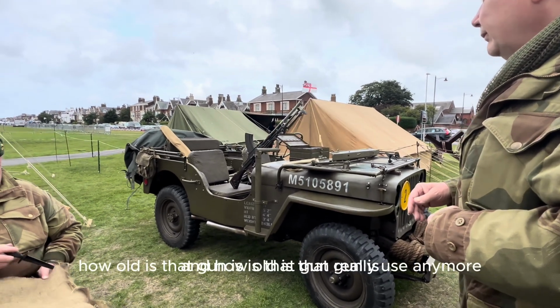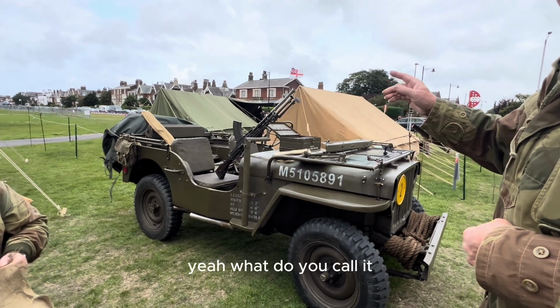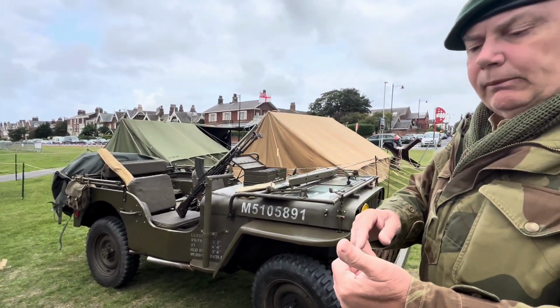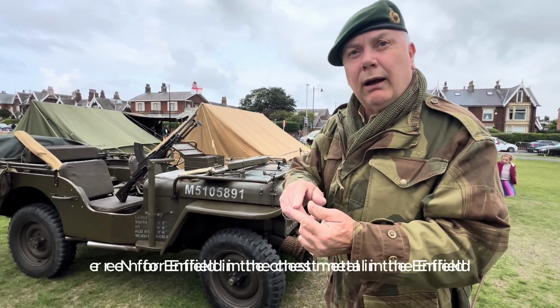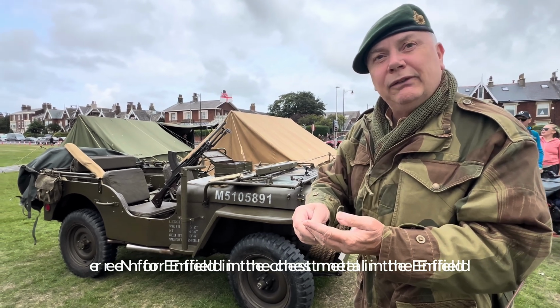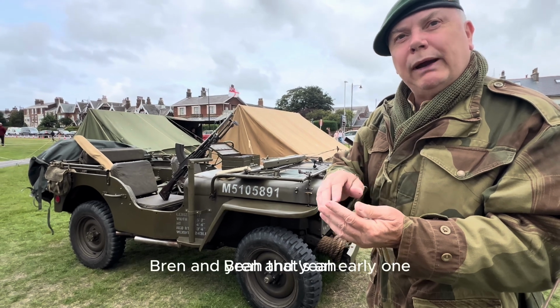And how old is that gun? Is that gun really used in World War? The actual ones, yeah. What do you call it? What is the name of this gun? It's a Bren gun. Bren being Brno factory in Czechoslovakia, and Enfield in England, who make the Enfields. So it's a combination of the two factories' names, Bren.